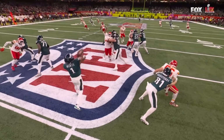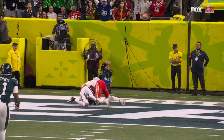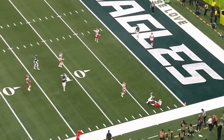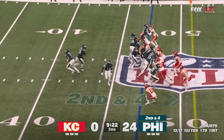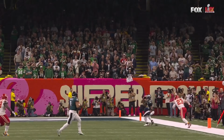All right, let's go. Today we're going to take a look at what was going on for the Chiefs defense. The Eagles offense was in control the whole game. They were not scoring touchdown after touchdown every drive, but they were maintaining the ball. They were moving it up the field. They were dictating the pace of the game.